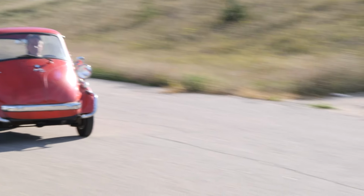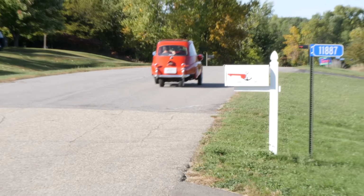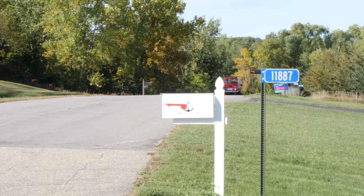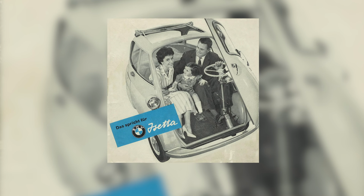You're not going to race anybody, but it gets around. I've had it up to 50. It can get there. It just takes a while. The promotional pictures showed a family with like 2 adults and a small child, and I always thought those must be really tiny people, because you can get 2 people in there, but they've got to be kind of friendly.